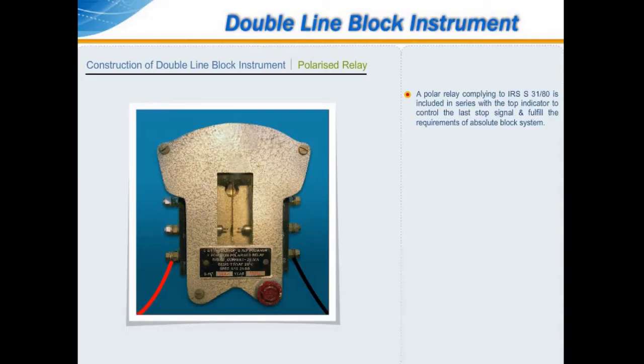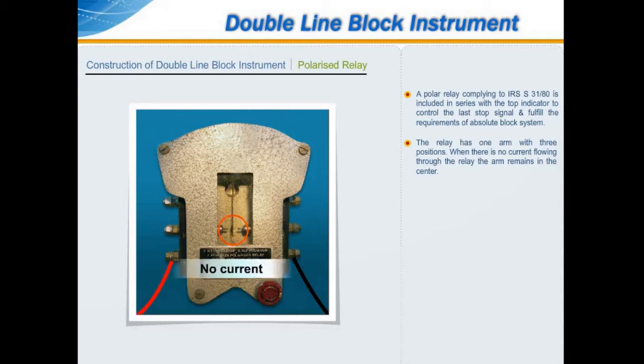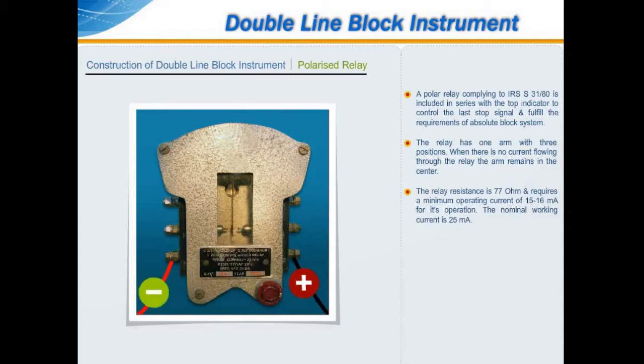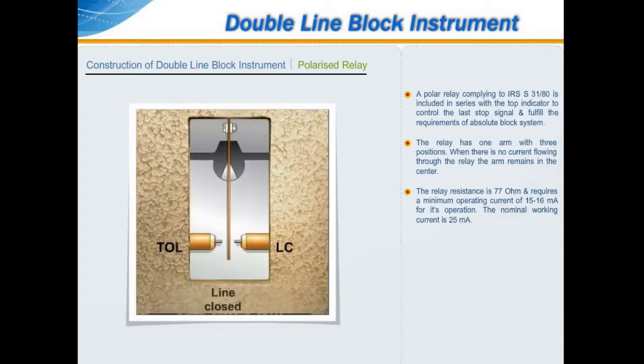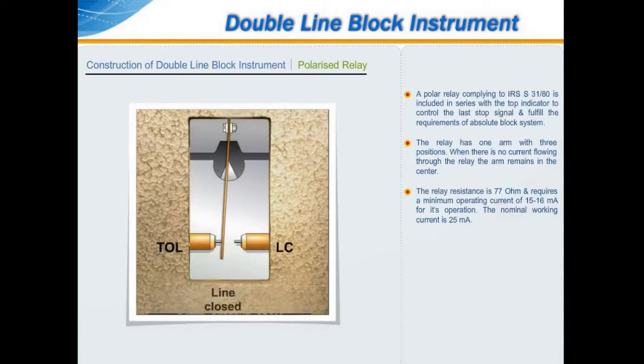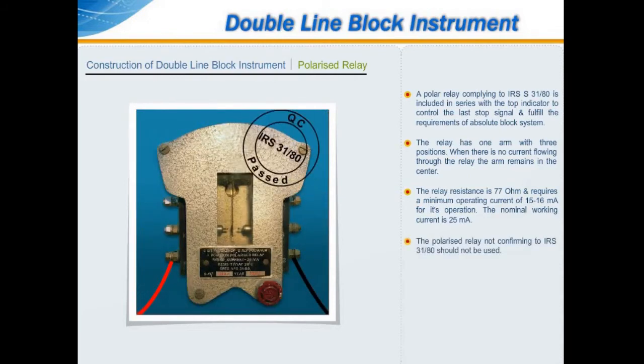RS 31/80 is included in series with a top indicator to control the last stop signal and fulfill the requirements of absolute block system. The relay has one arm with 3 positions. When there is no current flowing through the relay, the arm remains in the center. The relay resistance is 77 ohms and requires a minimum operating current of 15 to 16 milliamperes for its operation. The normal working current is 25 milliamperes. Polarized relay not conforming to IRS 31/80 should not be used.